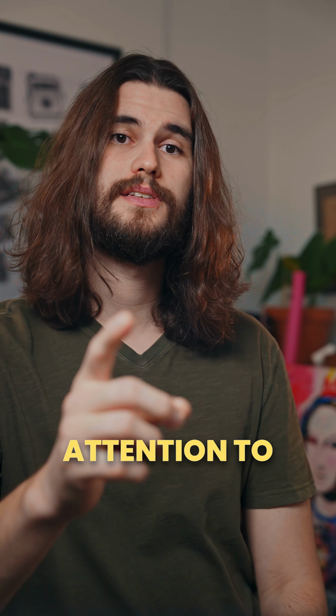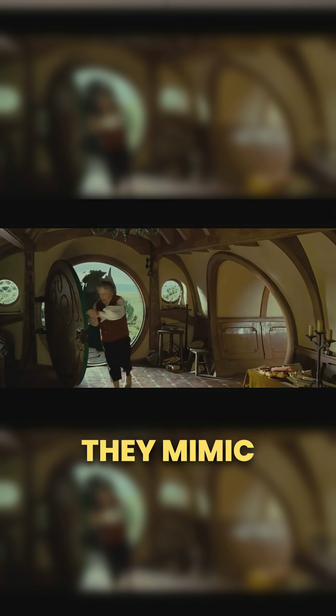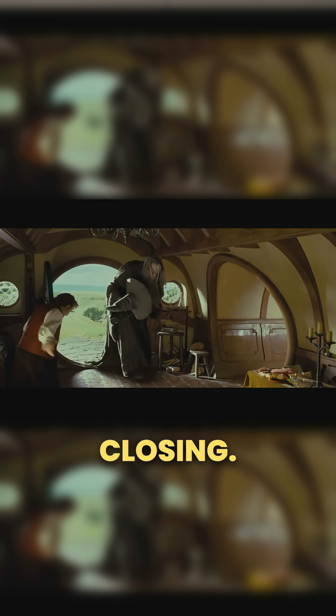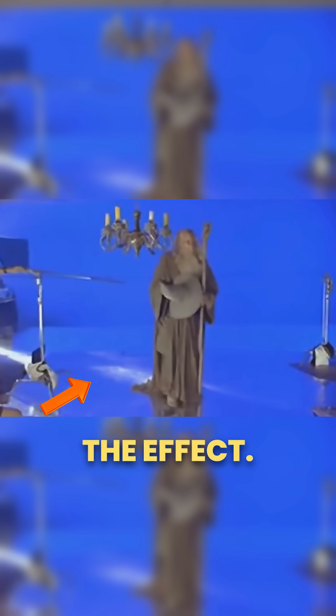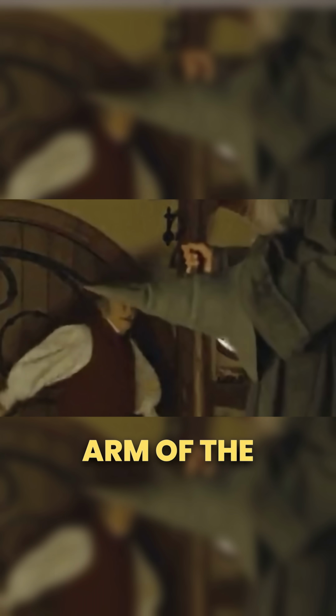Now pay attention to the amount of detail placed on the lighting in the blue screen recording. They mimic the outdoor light as well as the door closing. This is what really sells the effect. Eventually, they stitch between the two scenes such that when Gandalf turns around, this is no longer Ian McKellen's arm. This is the arm of the fake Gandalf in the scaled up version of the scene. You can tell right around here where the beard gets clipped is where the stitch happens.